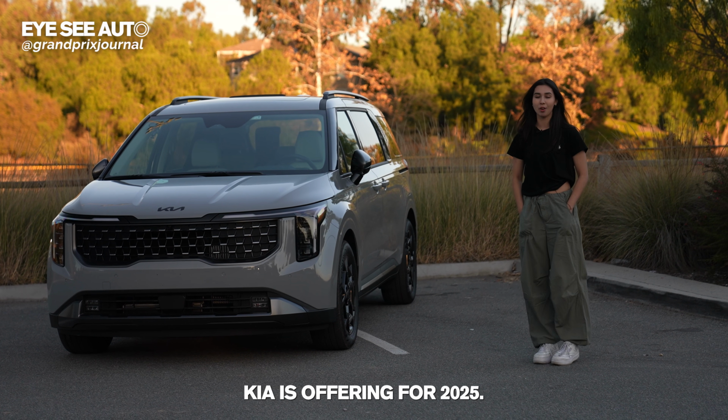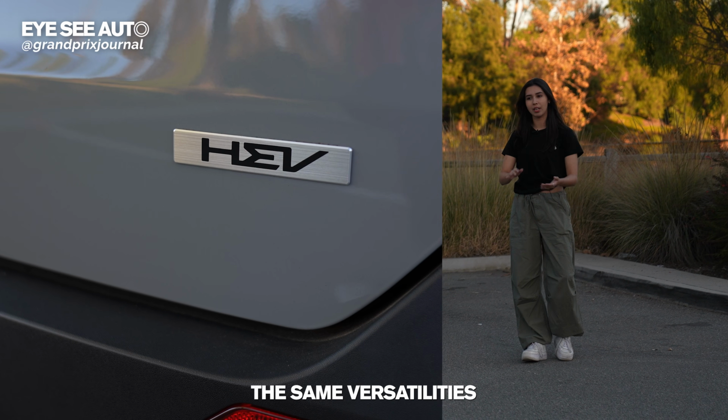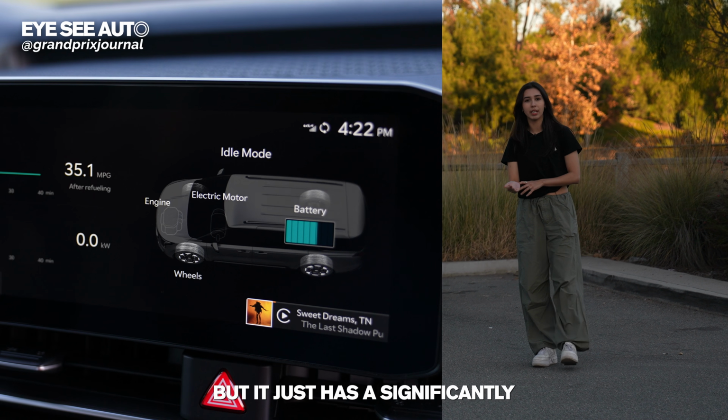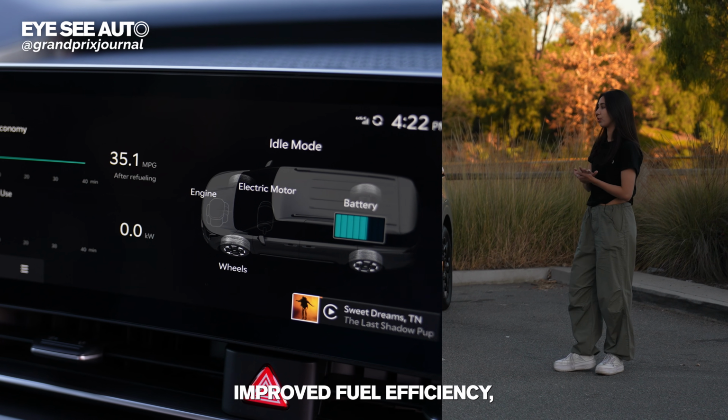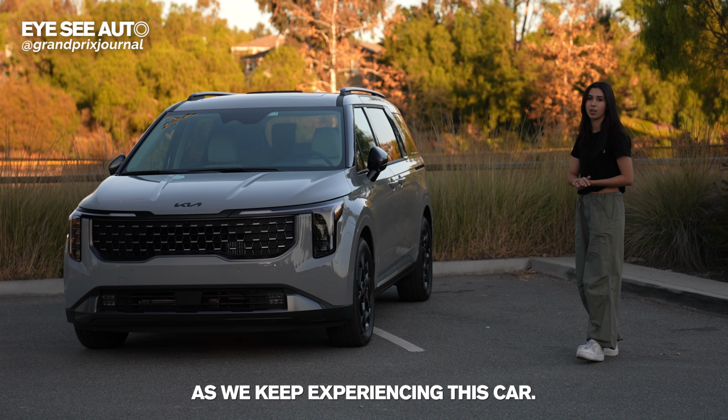That's something that Kia is offering for 2025. It is the hybrid model. It pretty much offers the same versatility as the standard model, but it just has significantly improved fuel efficiency, which we'll get into a bit more later as we keep experiencing this car.